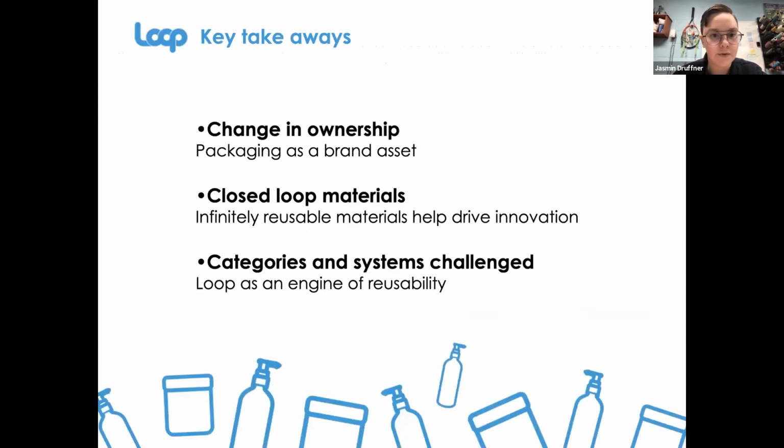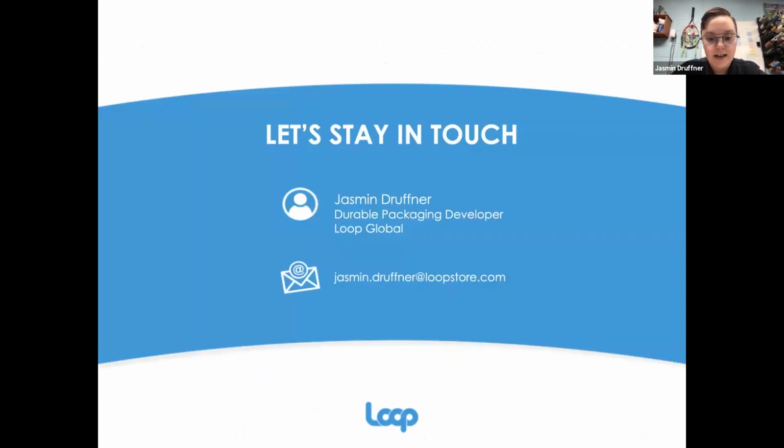So those are my three takeaways: the change in ownership of a brand asset, right? The packaging, thinking about closed loop materials like stainless steel and glass, thinking about permanent printing and artwork in that sense as well. And then just keeping in mind that there's many different categories and systems that can be challenges for reuse. So that's all I had.